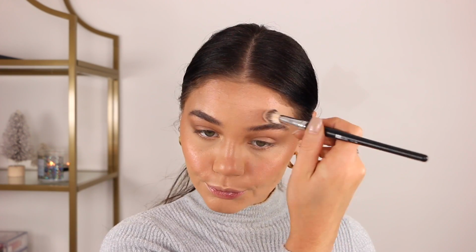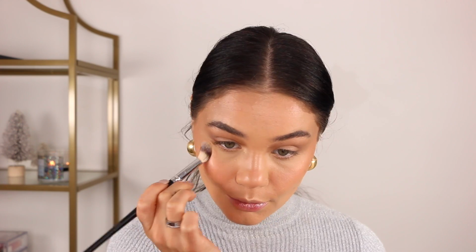And this is such an OG highlighter for me. I'm obsessed with it. I've been using this for years and I always go back to it. I just think it is the most perfect drugstore highlight. It's very, very dewy, very buttery, and so blinding with pigment. So great.